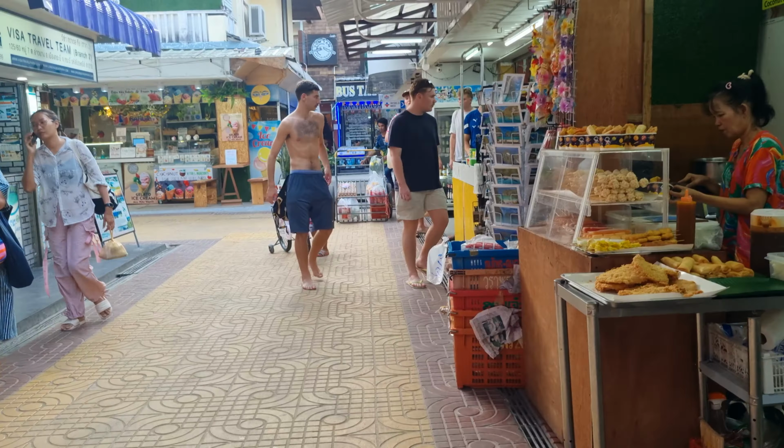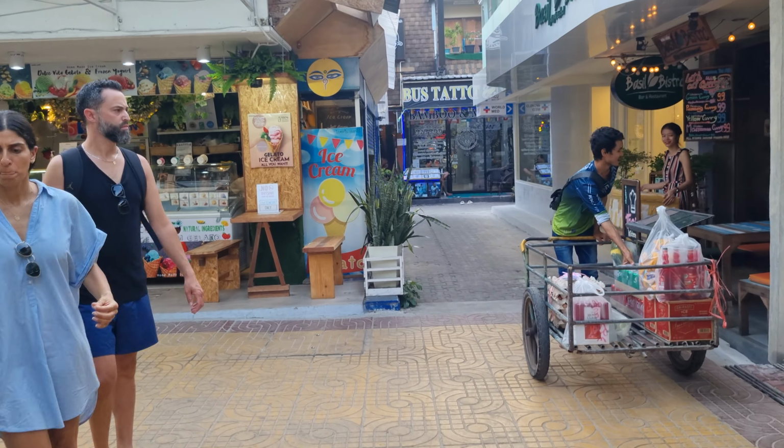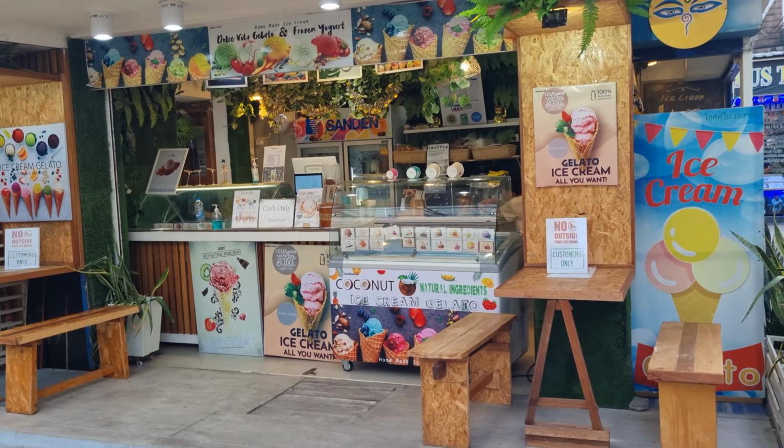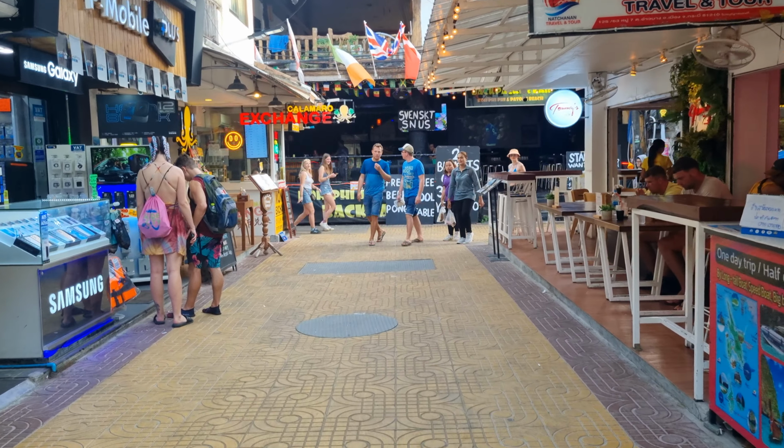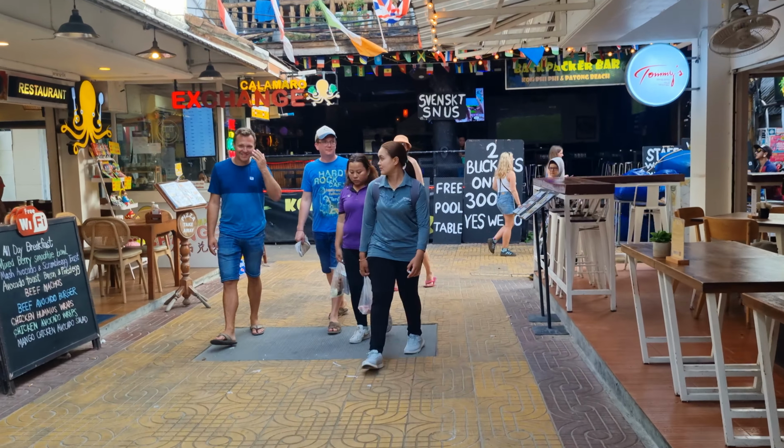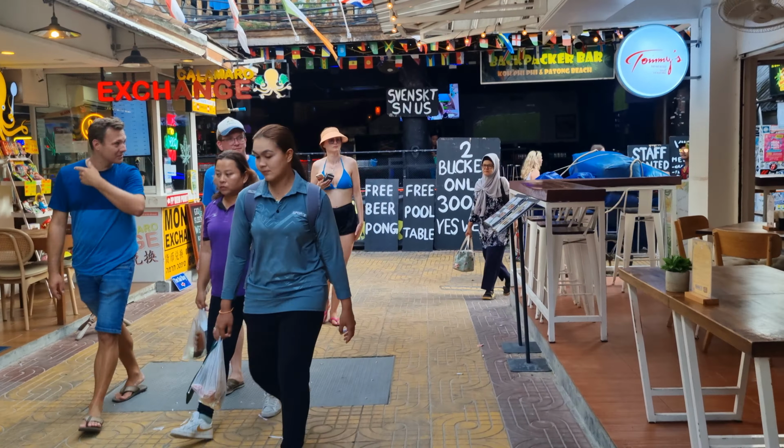Street food. Mini mart. Ice cream. Restaurant. Tours. Electronics. Many, many tourists. Oh wow. That's not a secret. Everywhere cats, a lot of cats. And the other side over there is Tonsai Beach.